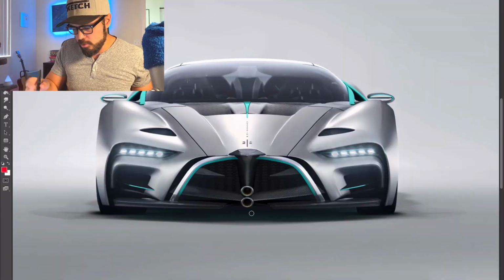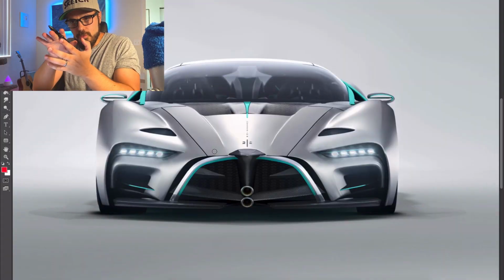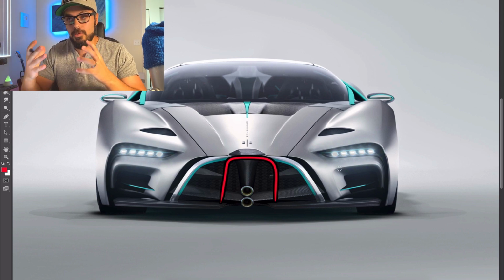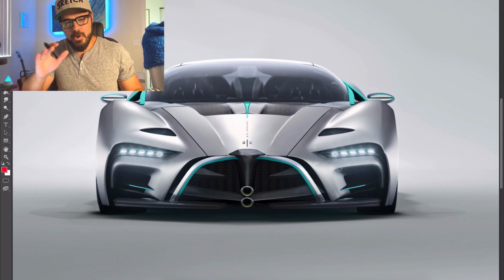And also you have almost like a widened horseshoe grill at the bottom there. If we just shorten it like this, it would basically be a Bugatti front end on this car. It looks pretty cool from this view, but I do have some issues with the front fenders here.